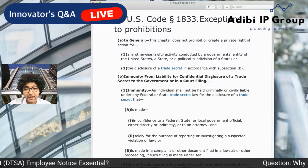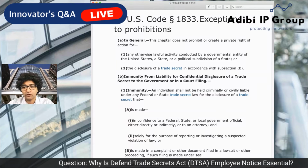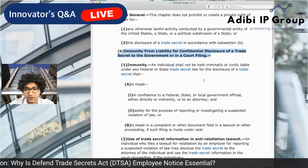Anyone that has a possible trade secret where they're disclosing to another possible contractor as well, I prefer to be conservative and to include this language in those agreements. Basically, it talks about immunity. This right here is the notice that you need to provide.